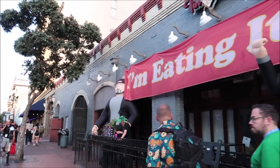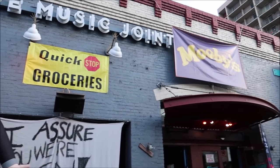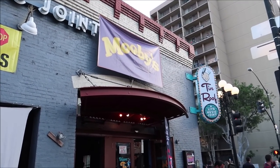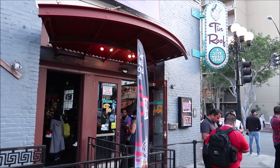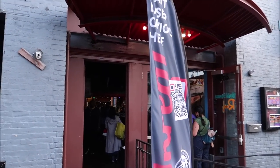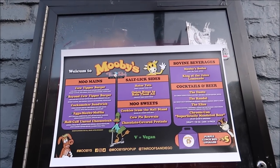You got Silent Bob there, Jay, some Quick Stop groceries, and then Movies. And it's actually at a tin roof, so it's really cool. They basically just took it over, and it's gonna turn into like a fast food restaurant, but with drinks and, you know, lots of awesome things. Here is a look at some of the menus.